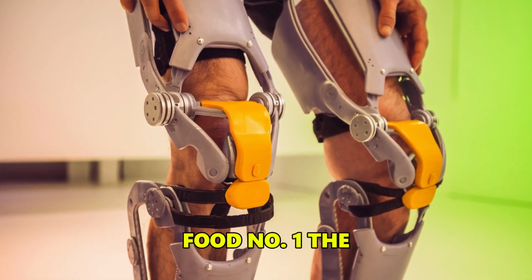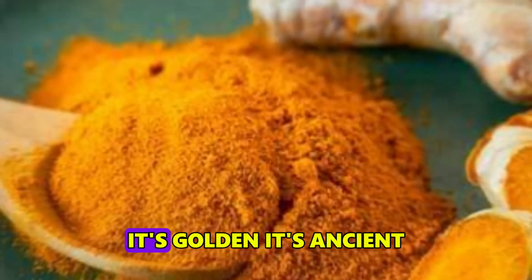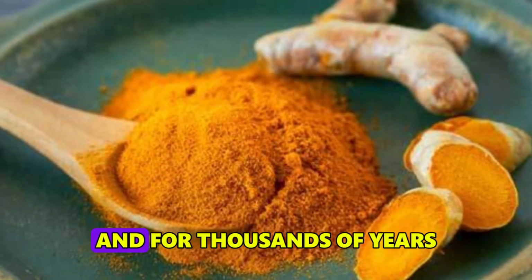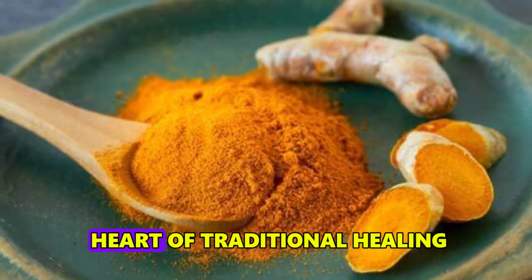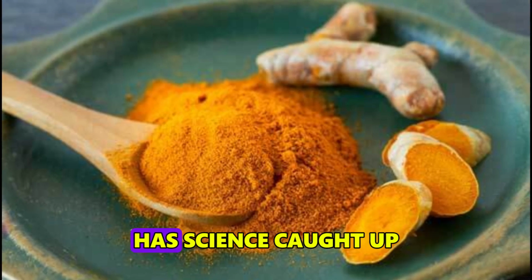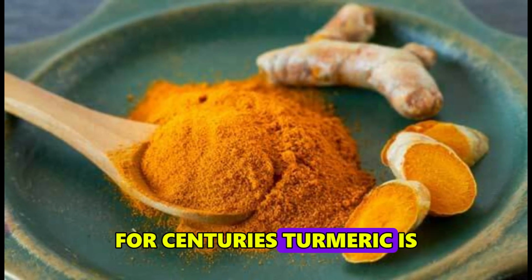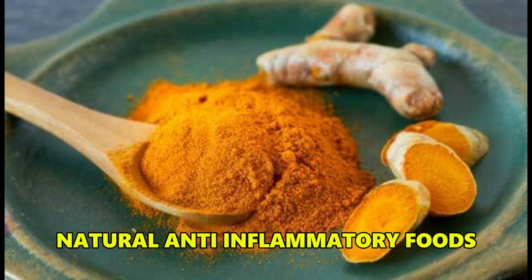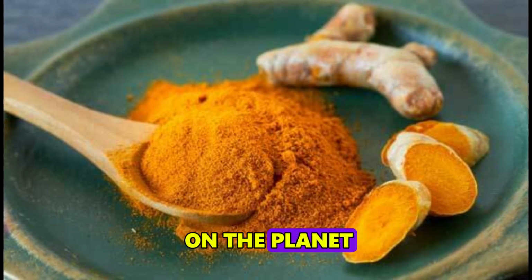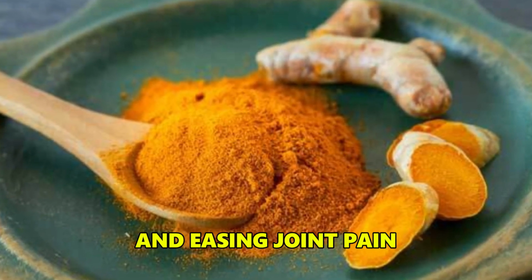Food number 1, the powerful anti-inflammatory food. Turmeric. It's golden, it's ancient, and for thousands of years it's been at the heart of traditional healing across Asia. But only recently has science caught up to what cultures have known for centuries. Turmeric is one of the most powerful natural anti-inflammatory foods on the planet, and it holds real potential when it comes to rebuilding cartilage and easing joint pain.